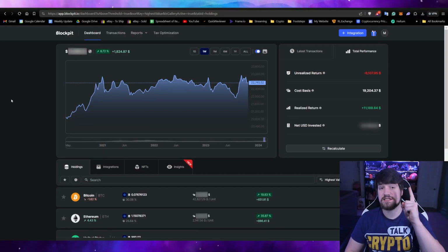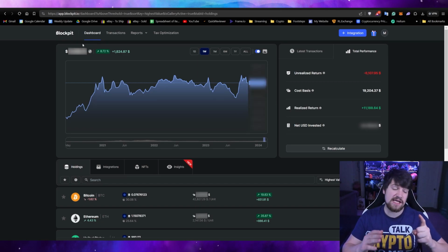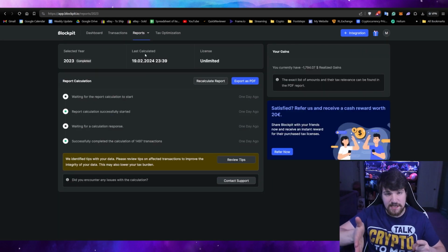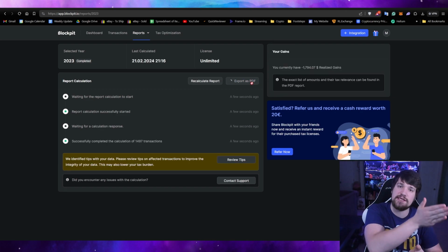So enough with all that, let's actually start filing your taxes. There are going to be 4 things that you need in order to file your taxes. The first thing you're going to need is your Blockpit tax report. Make sure that it's for the tax return that you're filing. It may be 2024, however, we're filing for 2023's tax return.